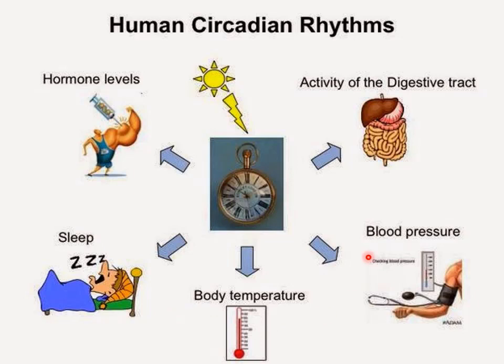And these rhythms are normally coordinated together by some kind of mainly central clock mechanism, although that doesn't rule out individual systems having their own little clocks going on within them. And the central clock is driven essentially by the light-dark cycle coming in, acting as what's called a Zeitgeber, a time giver for the circadian clock.